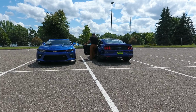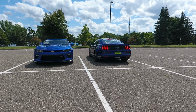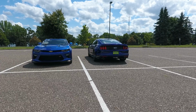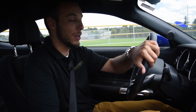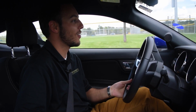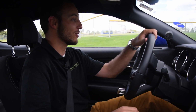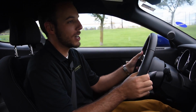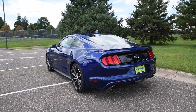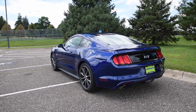All right, so let's take this 2016 Mustang for a little spin around. I haven't had a chance to drive the GT350, and especially not the GT350R yet, but if I do, you all will be the first to see that because that car sounds so good with that flat plane crank, and it just looks like an absolute beast. So hopefully someday we can get that review out, but for now, we'll settle with the GT and its 435 horsepower.